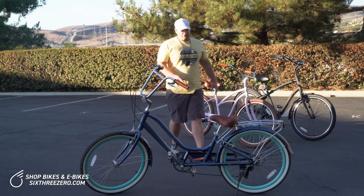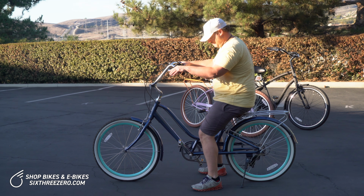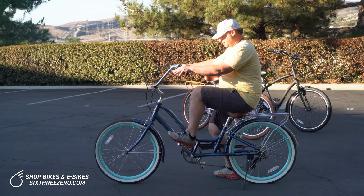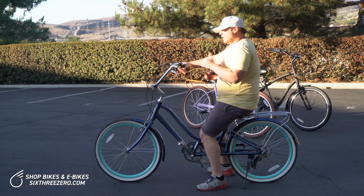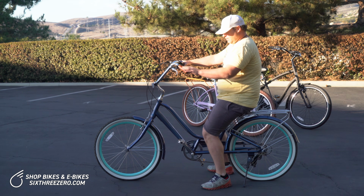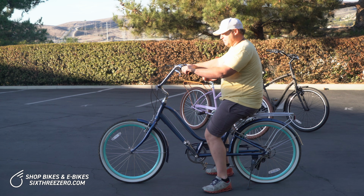Now, this one is if you really want to be even lower. You can see how low to the ground I am, but because of the forward pedaling, you're going to get that leg extension. Now your leg's going to be even more out in front of your body. So this is what we would call a semi-recumbent bike. Recumbent is a full sit down. This is somewhere in between those two. So you can see how low I can be to the ground and get proper leg extension.